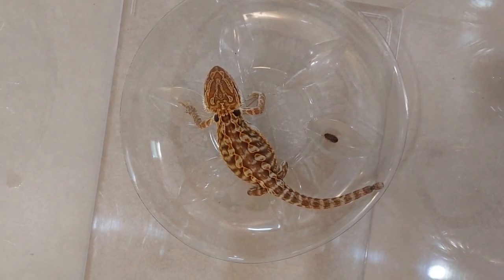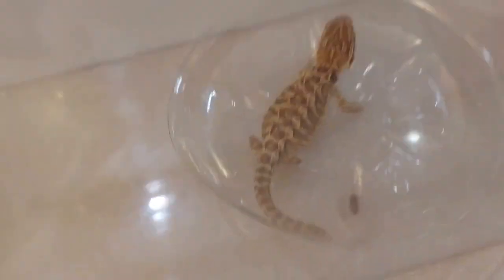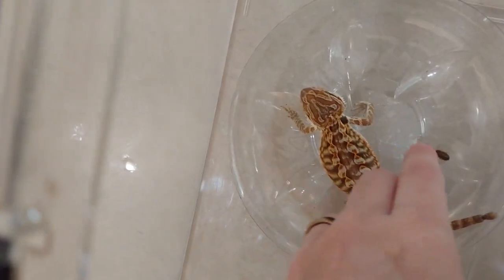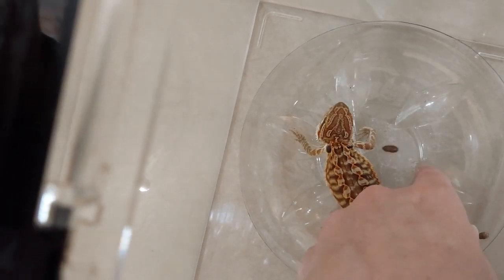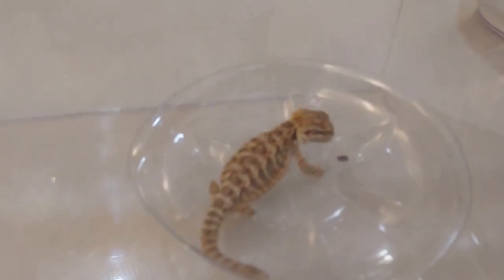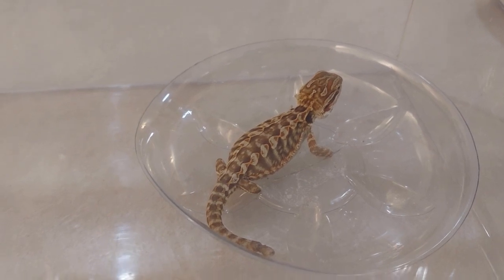Like, these are a little bit small, but, you know, I didn't want to scare her. Some people, they get dubias and then the dragon seems scared of them. So I don't want to do that. So I'm going to take this last little dubia. Yuck. There you go. It's not that I have a problem with them, but dubias really make me itch.